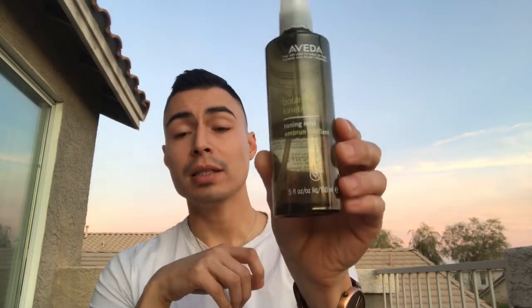So this product contains rose water, which helps tone and refresh the skin. It also has white oak, witch hazel, and peppermint extracts, which have astringent properties to help tighten the pores. It also has aloe vera to help soothe any irritation. So this product, generally the Botanical Kinetics Toning Mist, is for normal to oily skin.